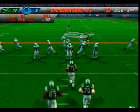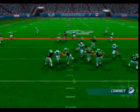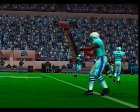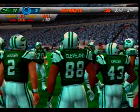Third and 10. Ball on the 32-yard line. Throws it. Almost picked off. Sometimes in zone coverage, a quarterback will throw to a spot where his receiver is supposed to be. That time, the only one there was a defender who couldn't make the catch.